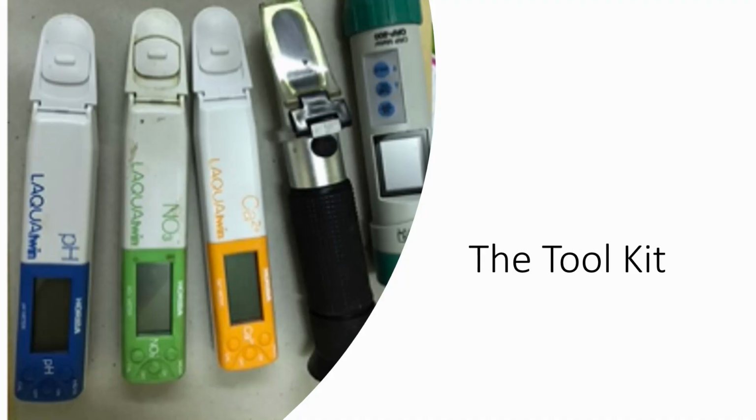I also do a lot of handheld testing, so I've got a pH meter to monitor the crop, an NO3 meter, a calcium meter. I do a lot of redox testing. And the other meter there, which will come back to me in a minute, Brix testing. So I'm all the while monitoring.